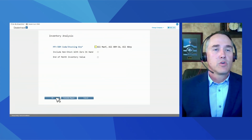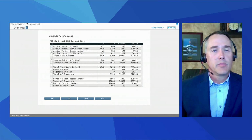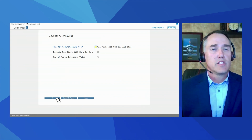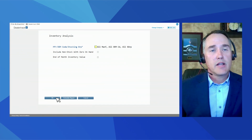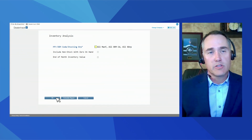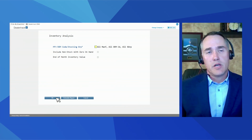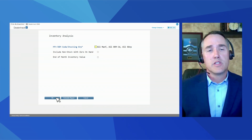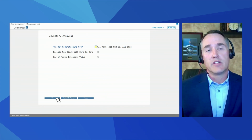Once we get to inventory analysis, there is an option, and I'm going to back up just a hair here, guys. I got ahead of myself. There's an option here on the top where you can go into the stocking groups and the different manufacturers. Some dealers may have multiple manufacturers, and some may have just other make or other parts that aren't your manufacturer parts in the system. You can go into this link to select those so that you can identify just the parts that you're looking for in the system.